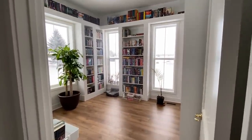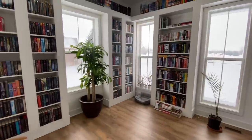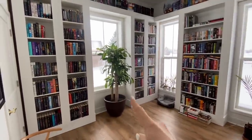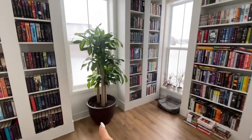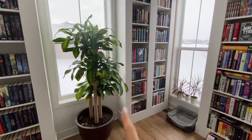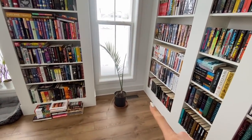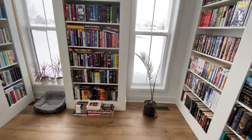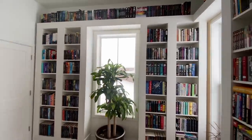Some matters to get out of the way first. This one's doing better, but this is from my mom's back patio and it got super drowned last summer, so I've been trying to save it inside. This got spider mites and I am trying to save it. We'll see, but it is doing better. Believe it or not, that needs to be cut off. Those are the planned things, but let's do a quick little look around.